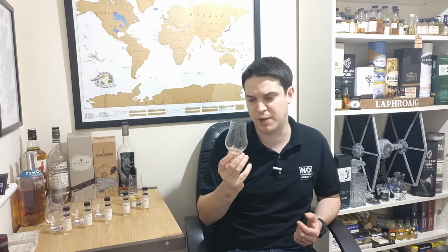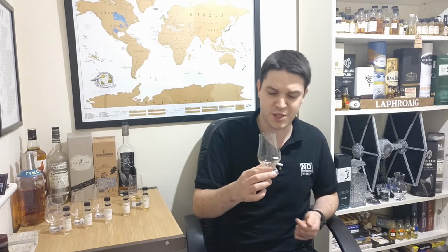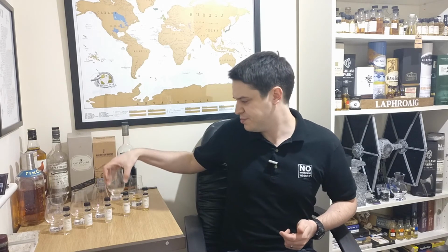Yeah, I really do like that dram. They're all good so far, but I think this might be my favourite, and I might be being kind of blurred a little bit by the fact it's the cheapest, because I do like good quality cheap whiskey.